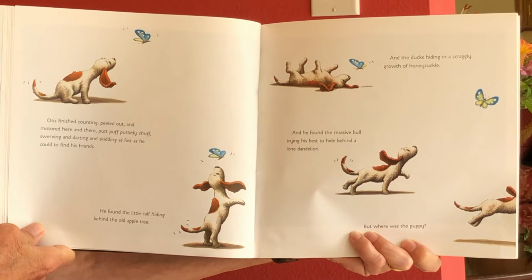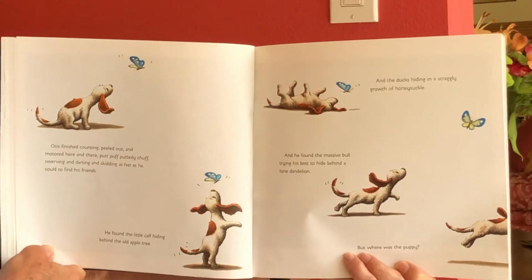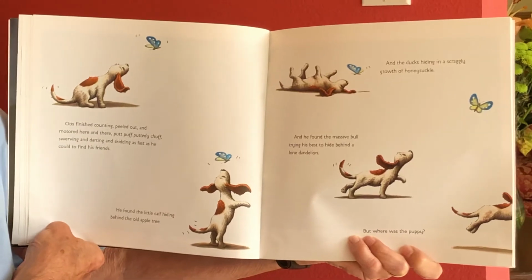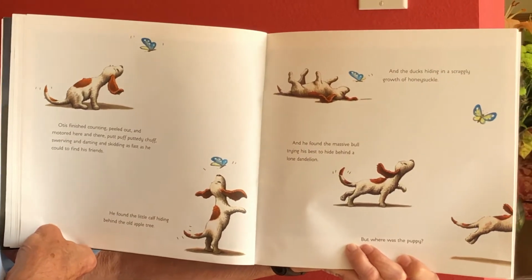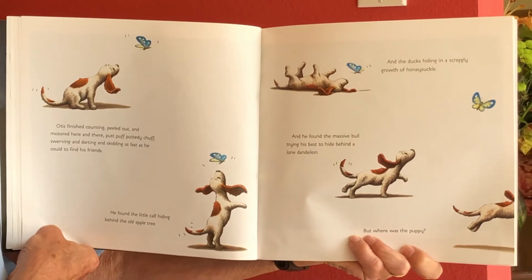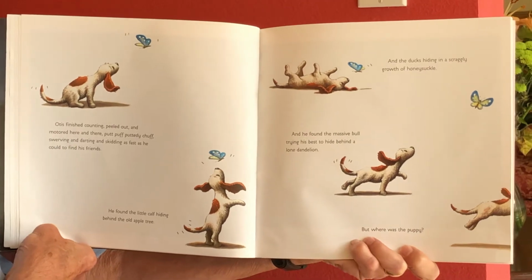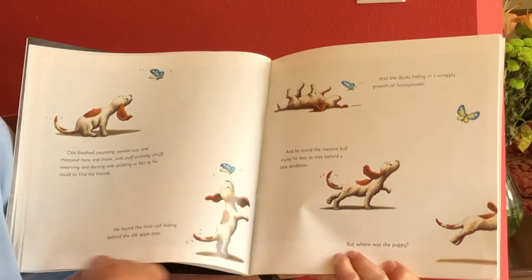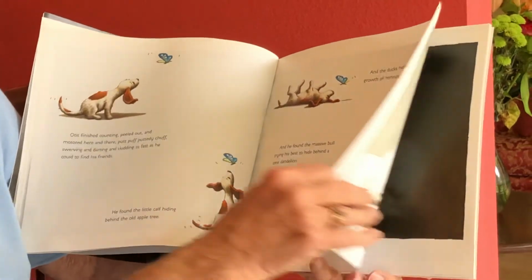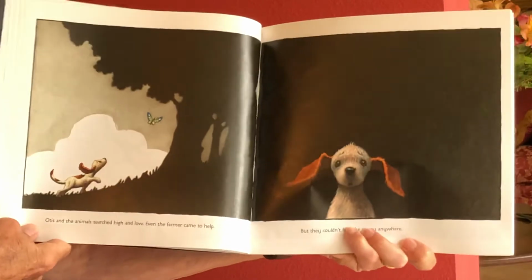his friends. He found the little calf behind the old apple tree, and the ducks hiding in a scraggly growth of honeysuckle. And he found the massive bull trying his best to hide behind a lone dandelion. But where was the puppy? Still chasing that butterfly.